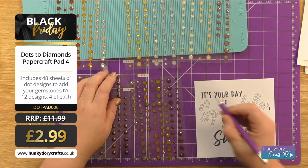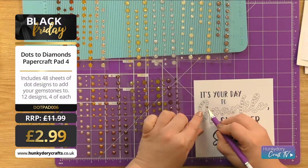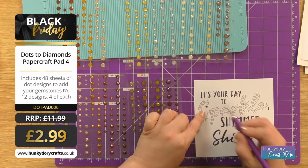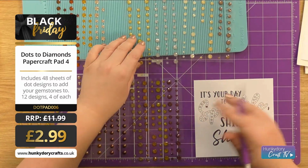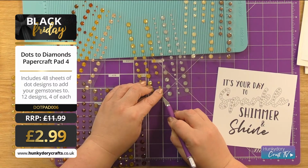And there is a little bit of wiggle room here. You don't have to necessarily stick 100%. So let's start with a nice soft brown pearl, and then we're still on a small one, so I'm going to go up to this shimmer gold here.